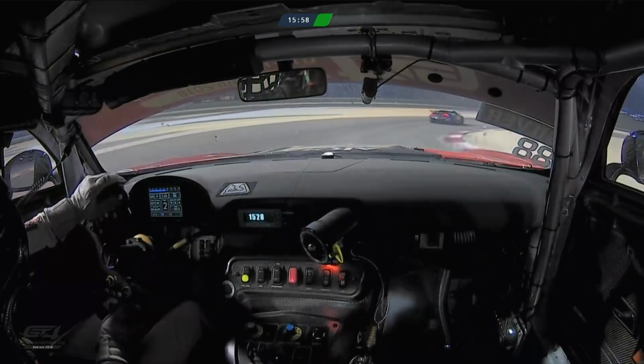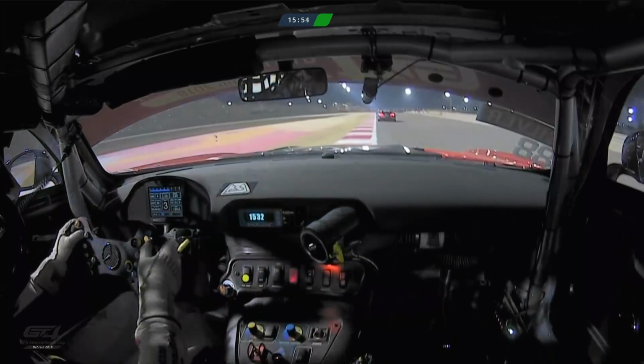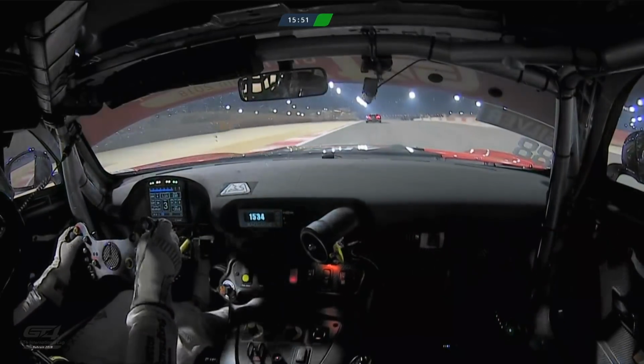Coming then out of turn 13, Thomas Drouet. Whoops, a bit more correction needed. This Mercedes is getting ever more leery. And the more it gets, the worse it's going to become.